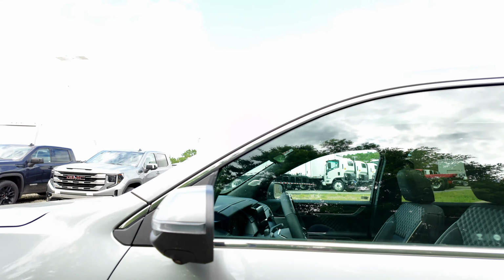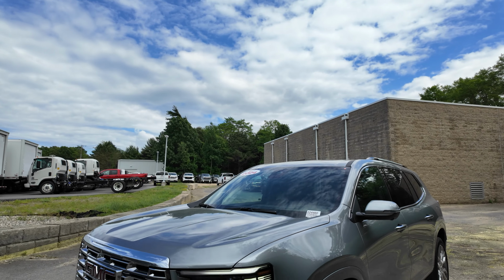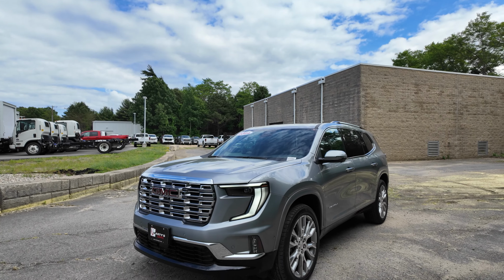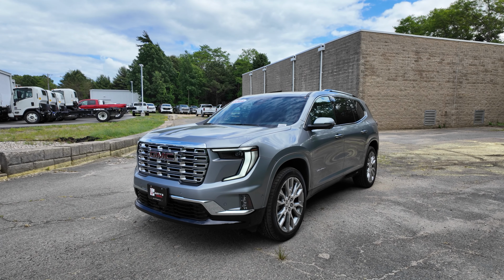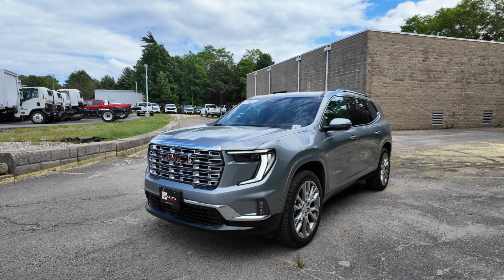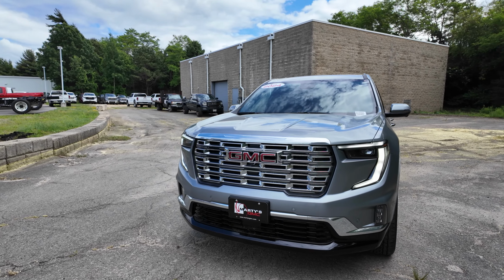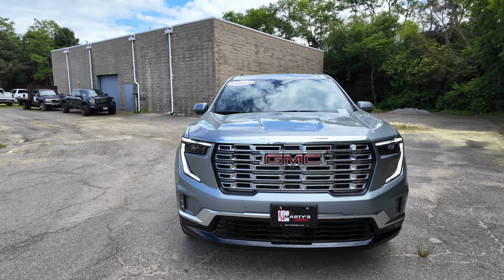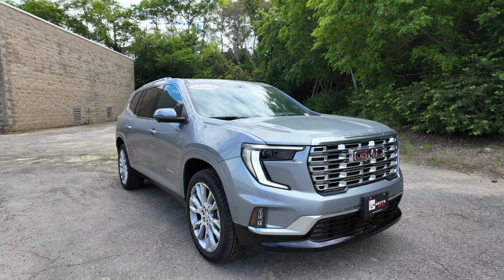I put my hands on one of these for the first time last week, so I have not had a great opportunity to really take one home, drive it around for a week or two, and really get a feel for it so that I know it better, so I can make better videos for you guys. But that is my plan for next week. I'm hopefully going to take one of these home for the week, really drive it, really get a feel for it, and then I'll make another video letting you know how that went, what I found out about it, what I liked, what I didn't like.